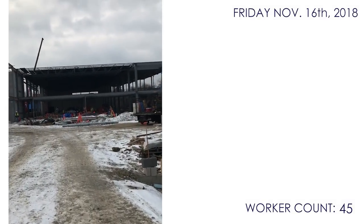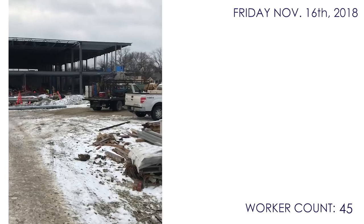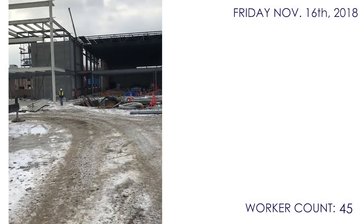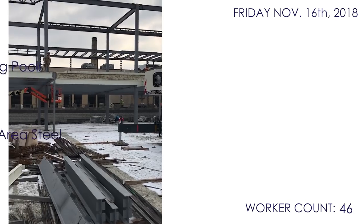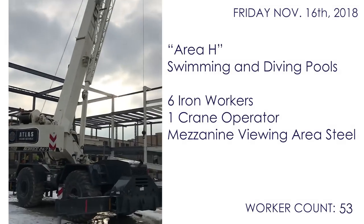Now we're walking into the building on the north side of Area H where the pools will eventually be. Walking towards the surge pit. Got Oz Inspector, Clients Testing Agency, iron workers, setting steel here. Big crane.